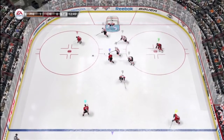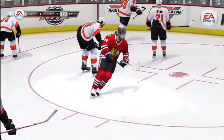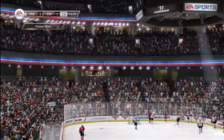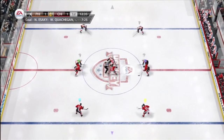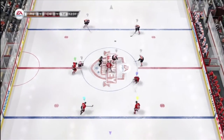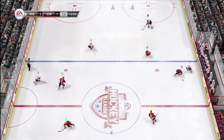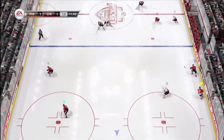Gets that puck. Stick on the puck. Knocks it away. He shoots, he scores. And that's going to tie it up. Four by number 40, Bufflin. Assisted by number 10 and by number 1. Time of the goal: 7 minutes, 25 seconds.